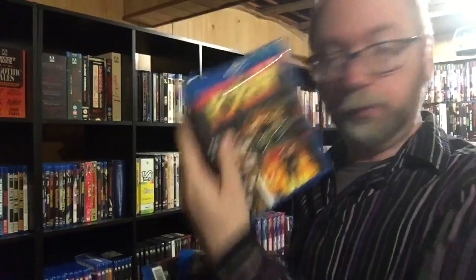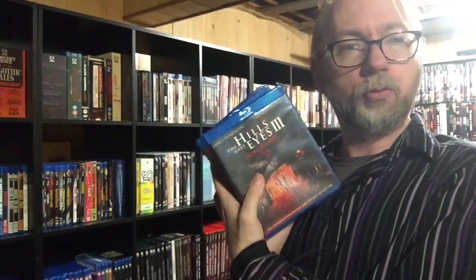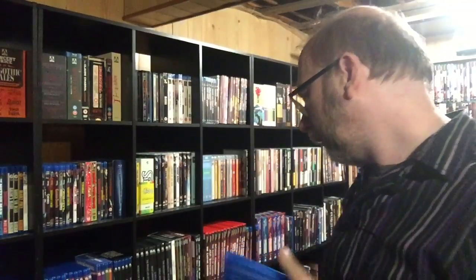The Cheesy, The Forest, Black Candles. Love this movie. Cutthroats 9, just a really good Western. Actually, pretty gory though. Hide and Go Shriek, hell of a lot of fun. And The Hills Have Eyes 3 Mind Ripper, which I'm going to be honest, I don't think I've watched yet. Maybe I saw it years ago.